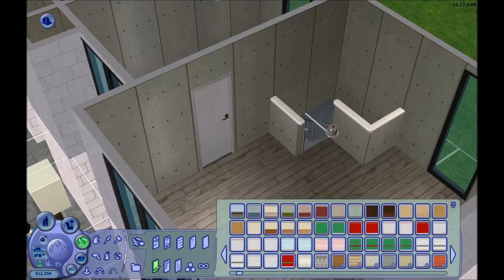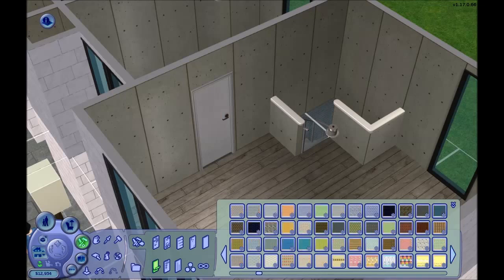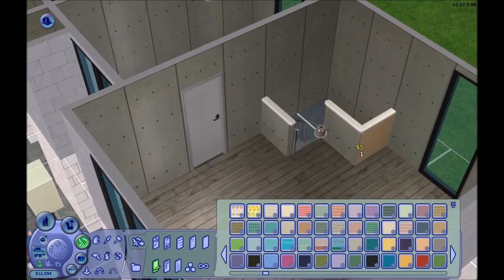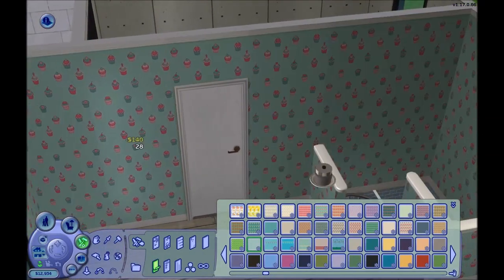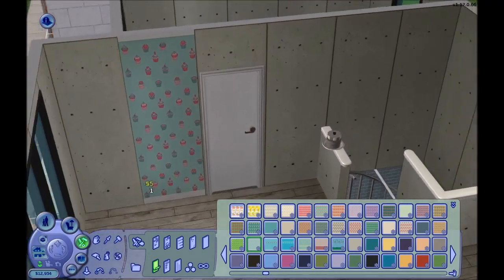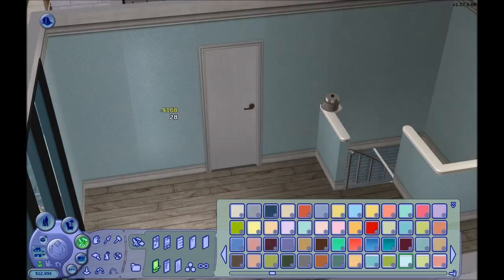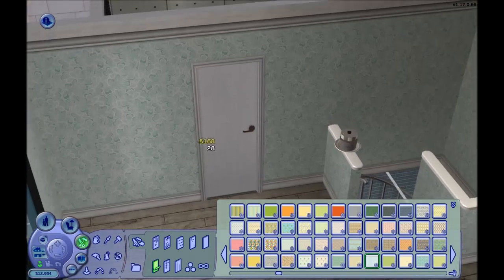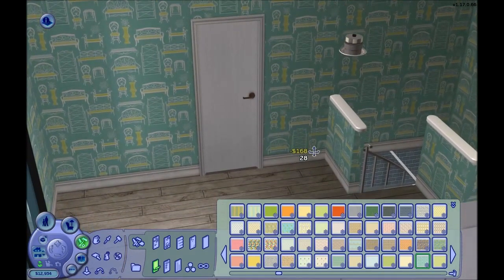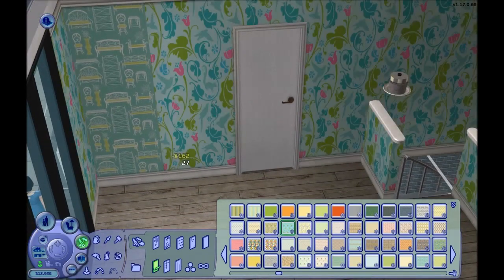I think here in Lexie's bedroom we could go with wallpaper. This is cute. Cupcakes. But I don't know. Maybe not for her. That's too plain for this room. I kind of like this. But, I don't know. It's an option. Nope.